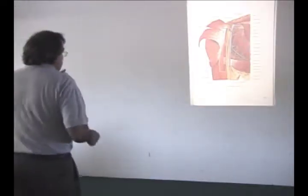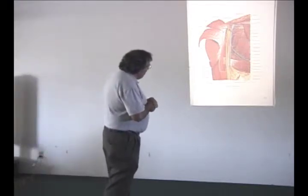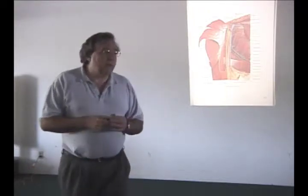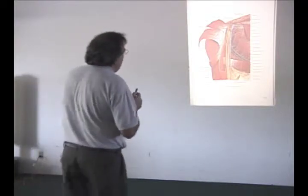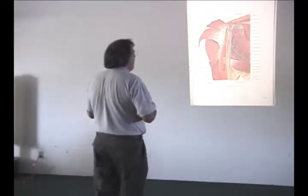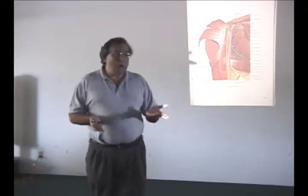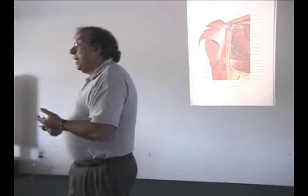Okay, looking at the shoulder, I wanted to show you a little bit about the anatomy in that wonderful area we call the armpit. This is an area where, for most people, as you know, they're very ticklish. And why are they ticklish? A lot of nerves. Absolutely.